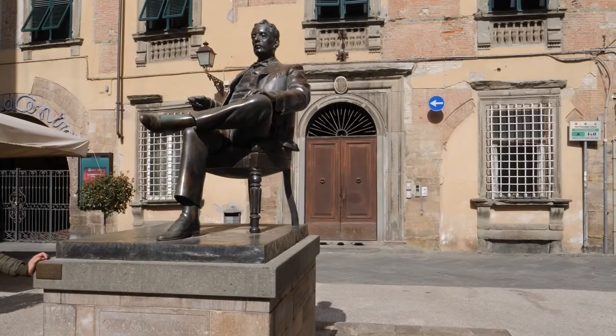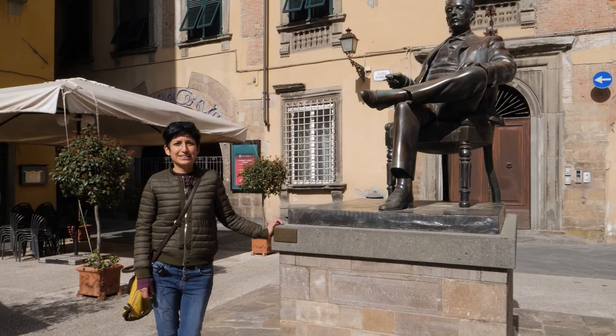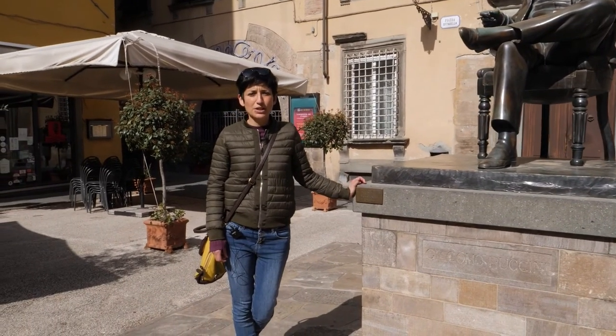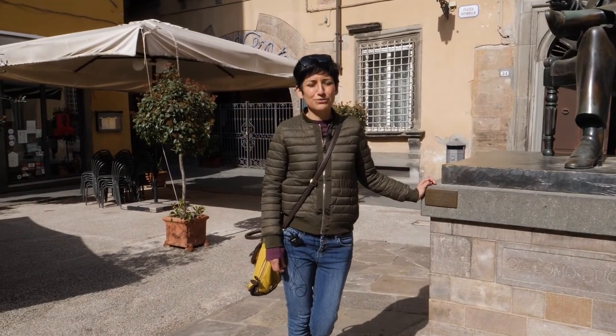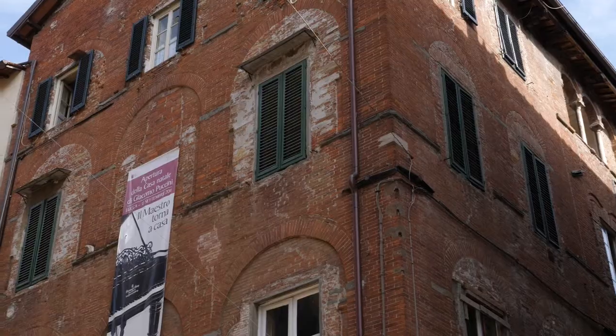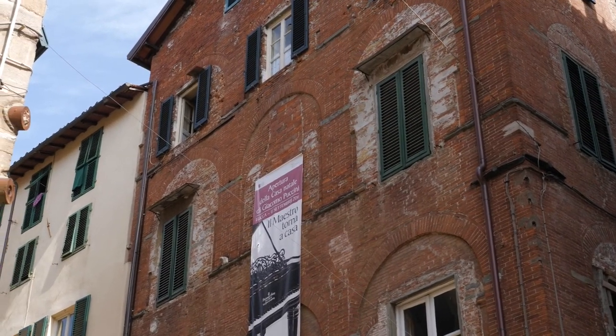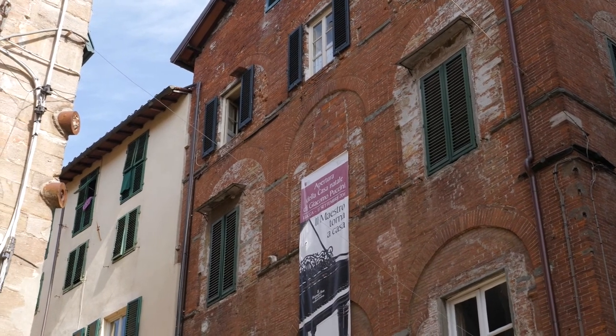The VIP of Lucca, the most famous Lucchese in the world. Exactly, Giacomo Puccini, whom I hope you all know, the famous opera composer, was born in Lucca, precisely in 1858. This is his hometown, and nowadays there's also a museum dedicated to him. It's exactly the house where he was born, and it's nearby these cute little squares.